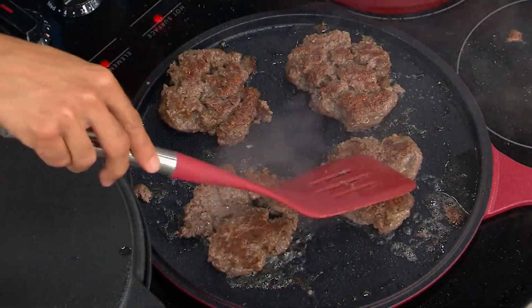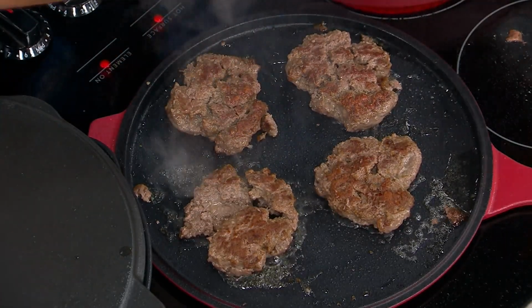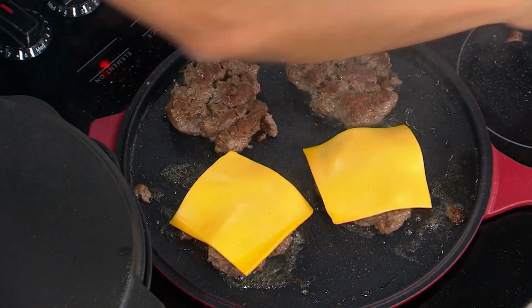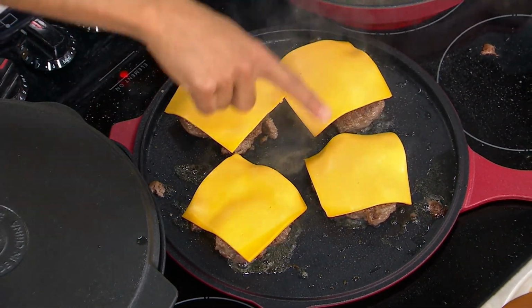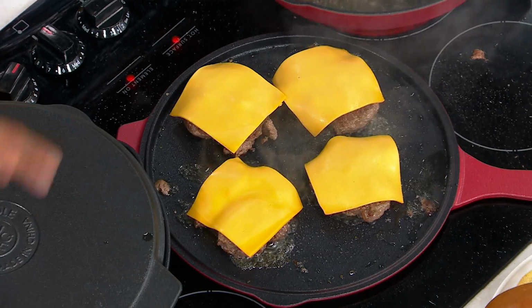Now watch this. In Grandma's cast iron, you would never drape cheese because how are you gonna clean that after? But this is not Grandma. This is me. And you can use ceramic non-stick cast iron to your advantage. I don't worry about cleanup. That cheese is gonna cascade all over the place and it still won't stick.